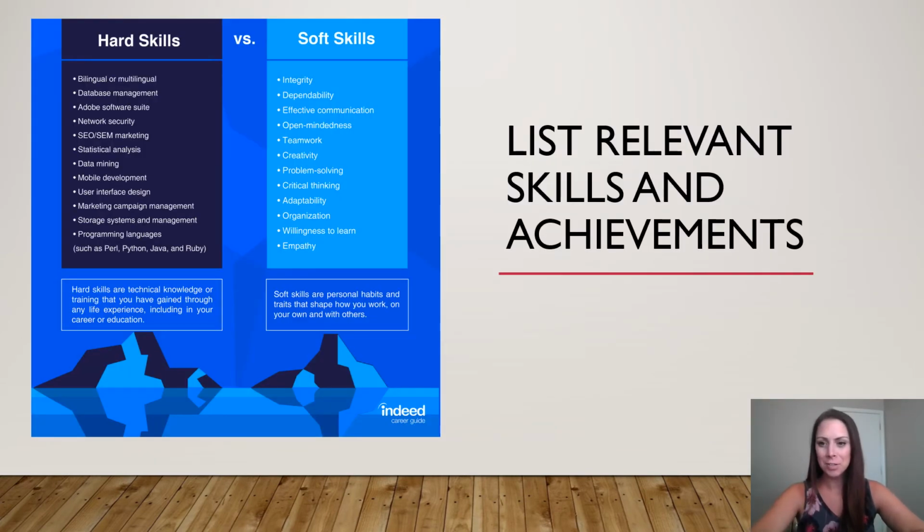Okay, so the next section, near the end of your resume, you want to have a section for relevant skills and achievements. And you also want to include hard skills and soft skills. So when I started employment services, I had no idea what this even meant. So I included this here. So hard skills are more of the technical knowledge or training that you've gained either through life experience, including your job, or your schooling, your education.